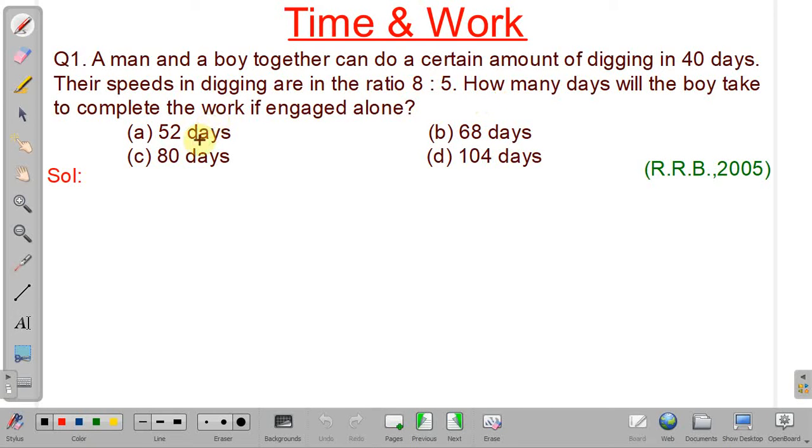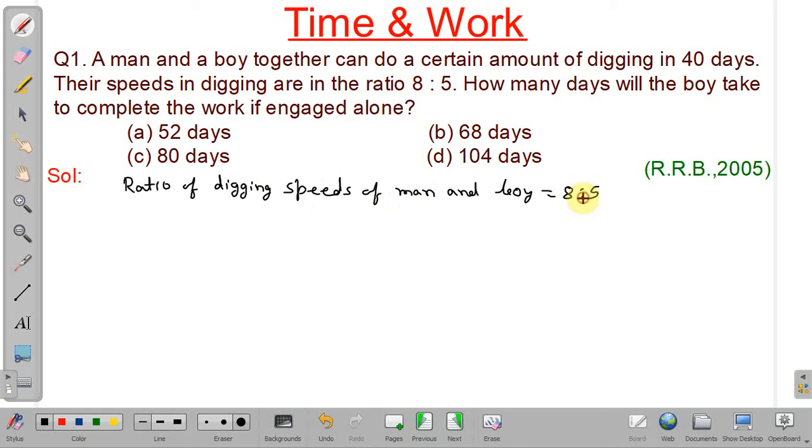So the ratio of digging speeds of man and boy is given, it is 8:5. As we know, time is inversely proportional to speed. So the ratio of times taken by man and boy will be equal to 1 by 8 ratio 1 by 5, or we can write it as 5 ratio 8.